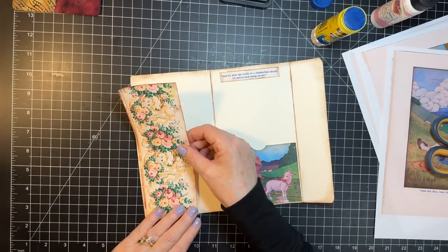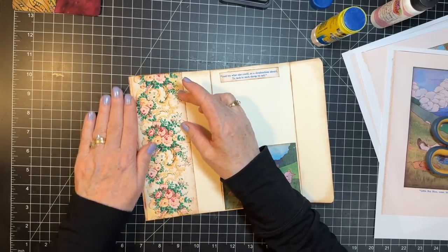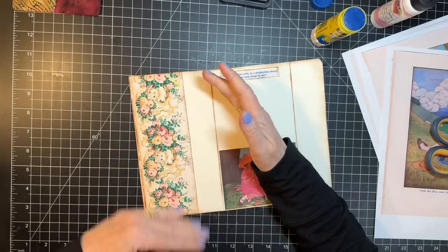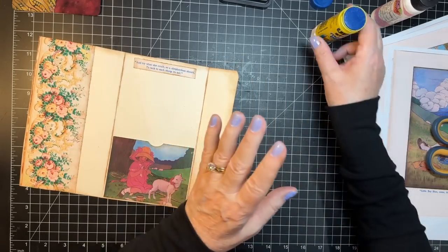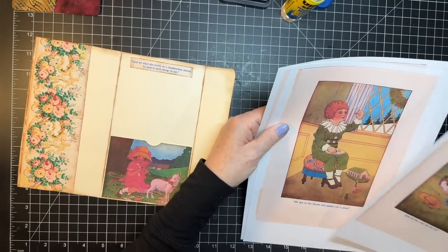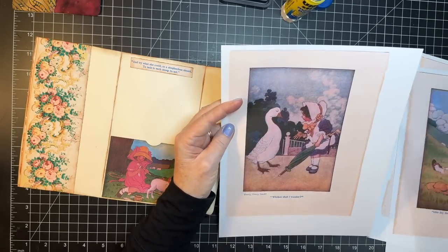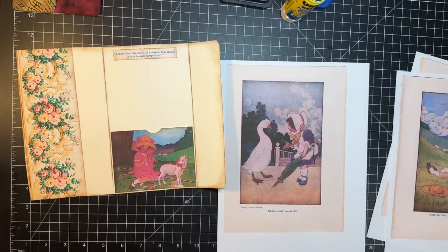And share the idea of using scrapbook paper too. That was just a scrap that I had in my scrappy stash. Okay, so there's that. Now what I want to do is use these to make something to go in them. I think he would make a good tag. Oh my gosh, she's so adorable. Okay, so I'm going to make her into a journal card.